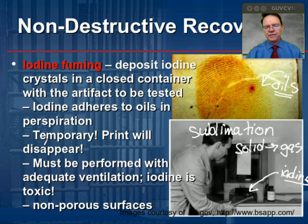Keep in mind, however, that these are temporary. If you were to look at that, in this case we're looking at a piece of cardstock, it looks like. If you were to come back and take a look at that the following day and that were open to the room air, well, these ridges that you see so nicely identified here, they're going to be gone again, because this iodine is not going to continue to stay adhered to the oils that are in this fingerprint. They'll just go back and sublimate back into the air again. Hence, we call this a non-destructive recovery method.